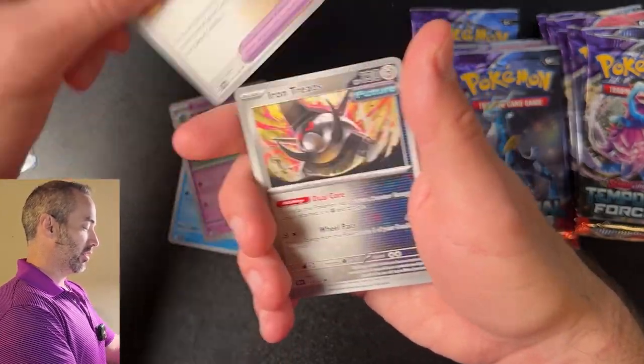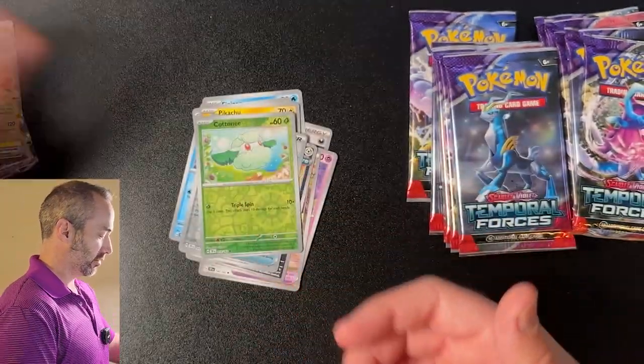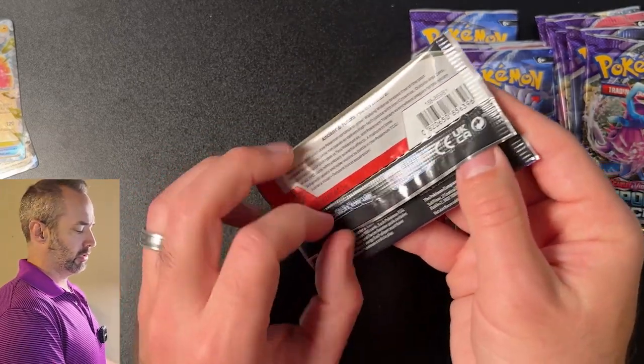Pikachu, Bronzong, Capsule, Iron Treads, Boxed Order, Continy, another Iron Valiant. Okay, so apparently that's not a super rare card if we got two of them pretty much back to back. Pack number four, I believe.